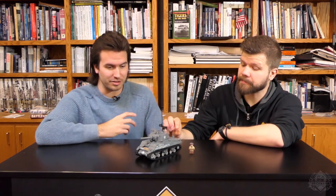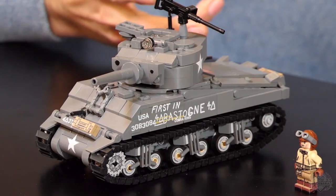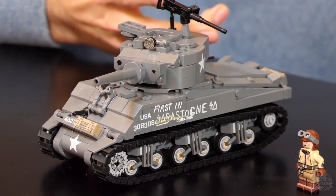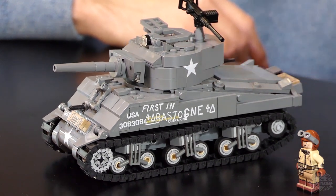Yeah, and I just discovered that just before we started filming. I was like, this may actually be a non-factory version. Interesting. You're not going to tell in Lego, it's going to look pretty similar. Yeah, it's about the same armament as the M4 Sherman had, but there's stronger armor in it. Check out that mantlet right there.